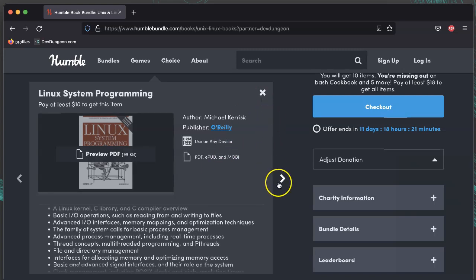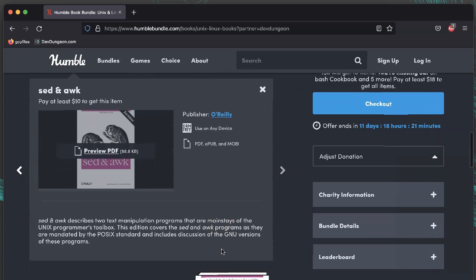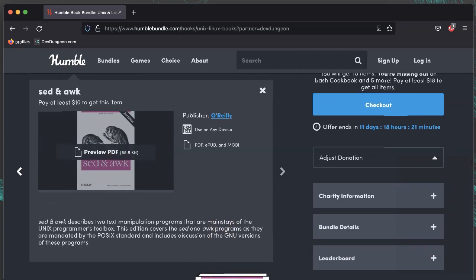Then there's the Sed and Awk book. I've personally owned this book for many years and have actually read through the entire thing twice. I specifically remember the first time I just skimmed through it, I picked up one little tip on how to use Awk and it really changed my world. That's the only one I remembered for a long time, but I was able to apply it and use it in all kinds of situations. So it's really hard to overstate just how powerful Sed and Awk are.